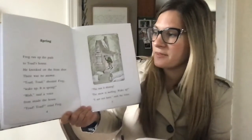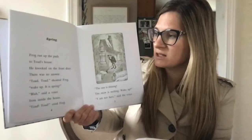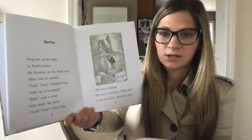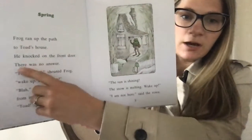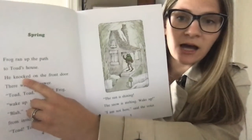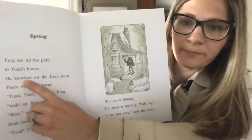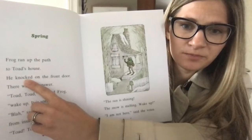Frog ran up the path to Toad's house. Word detectives, I don't know what this word is. Sorry. I don't know what this word is right here. Okay. As a reader, I need to do everything that I can to stop and to figure out this tricky word. Are there any clues?